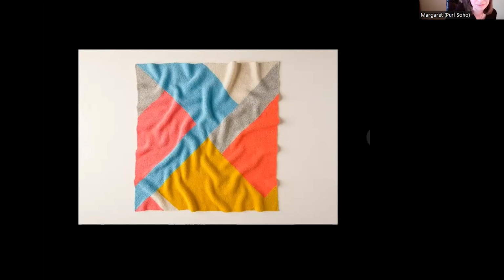Yeah, so it's really just the 4 triangles again, except we get to play around with the colors a little more. Right. And it's a lot of fun. And this one's in linen quill, and it's a great pattern.